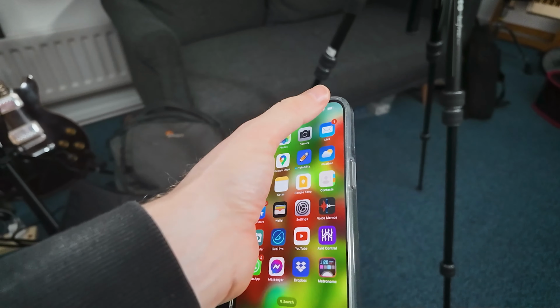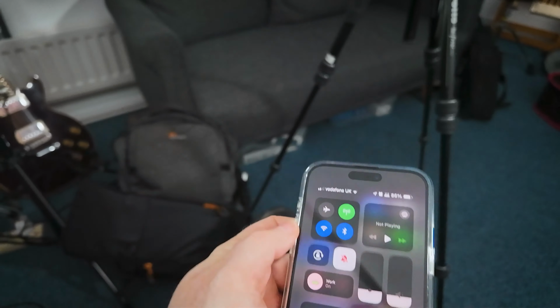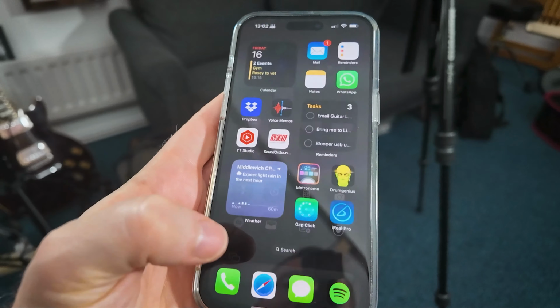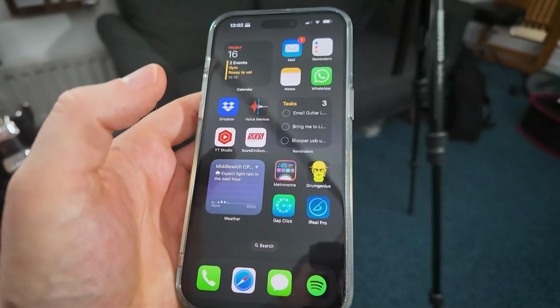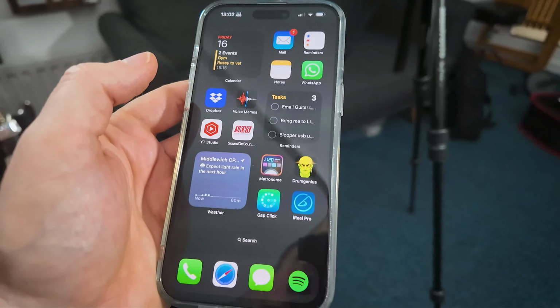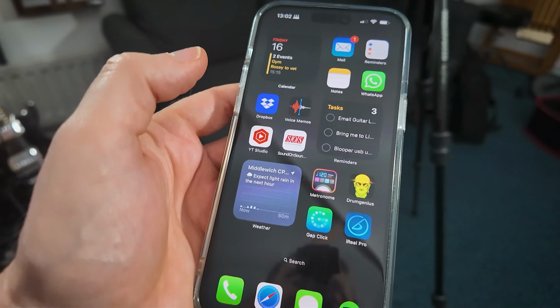When I go into my work focus, which automatically comes on because I'm here and I connect to the Wi-Fi here, I think it's learned that that's where I am. So now I've just got access to my metronome, Sound on Sound if I want to read that, iReal if I want to do some practice, and Voice Memos, because I use that loads if I'm writing tunes. I just jot it down, despite the fact that I'm actually in a recording studio. I know. I find this really cool.